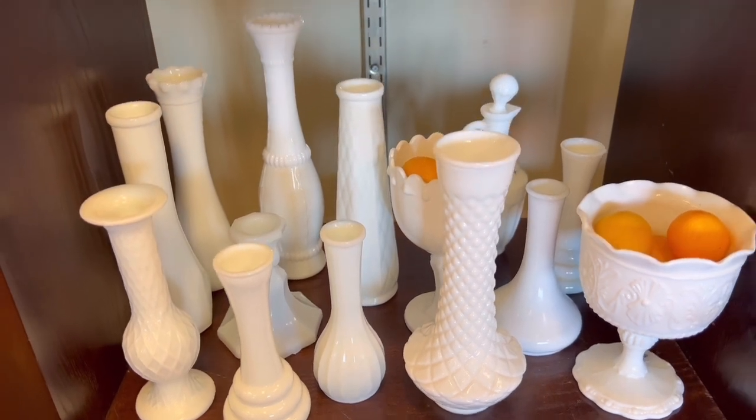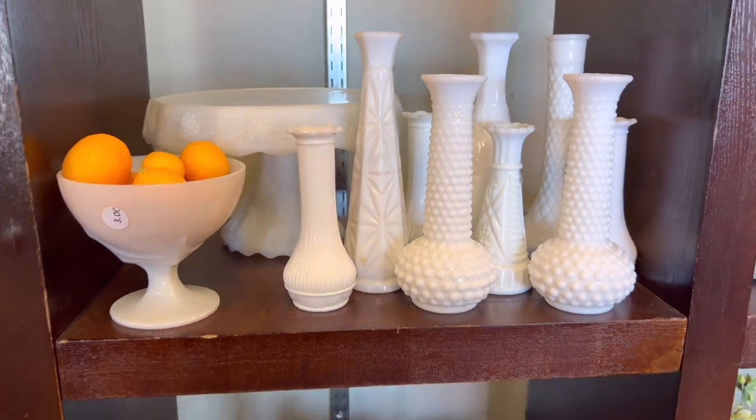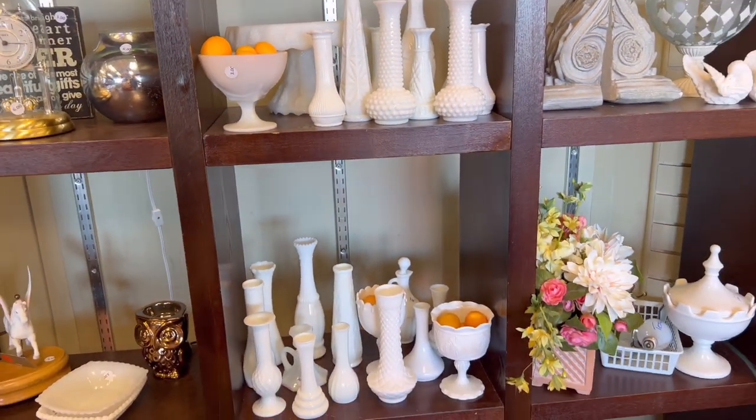They were just irresistible. I don't always buy milk glass vases when I see them, but I love that these are a collection, all different sizes and shapes.